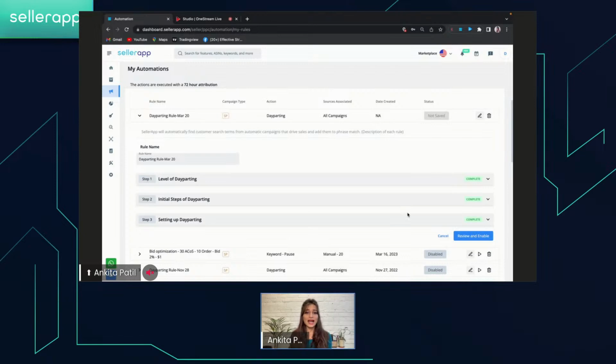Second is look at Amazon auto suggest keywords to identify the long tail keywords. Third is use the SellerApp keyword tool to find the long tail keywords from a seed keyword. And fourthly, utilize SellerApp's reverse ASIN tool to find the long tail keywords with good search volume and relevance from competitors' listings.